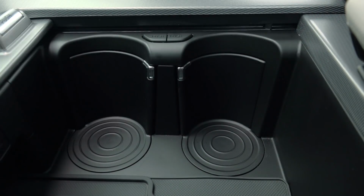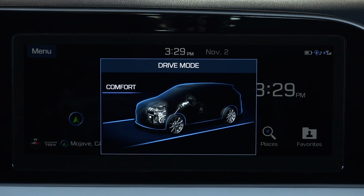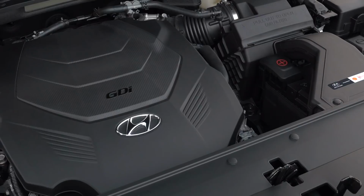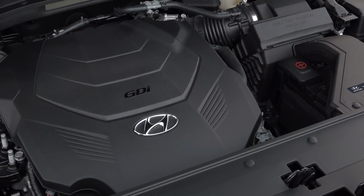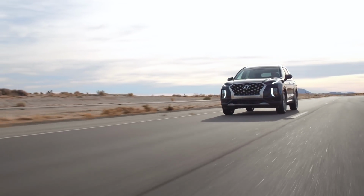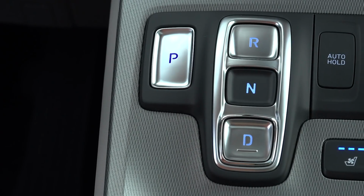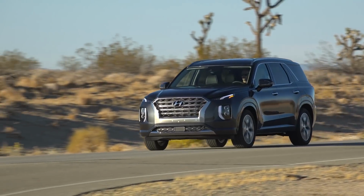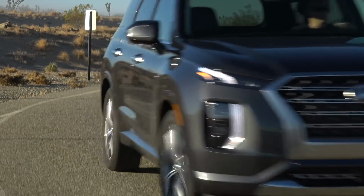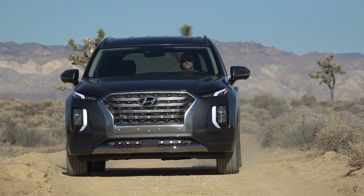The Palisade also offers abundant technology, including Hyundai's latest navigation system with Android Auto and Apple CarPlay, including an available wireless charging pad. On the road, power stems from a 3.8-liter V6 running on the gas-saving Atkinson cycle, producing 291 horsepower and 262 pound-feet of torque, working through an 8-speed automatic transmission in either 2- or 4-wheel drive configurations. All-wheel drive models feature a new snow mode, as well as a locking rear differential for particularly challenging traction situations.